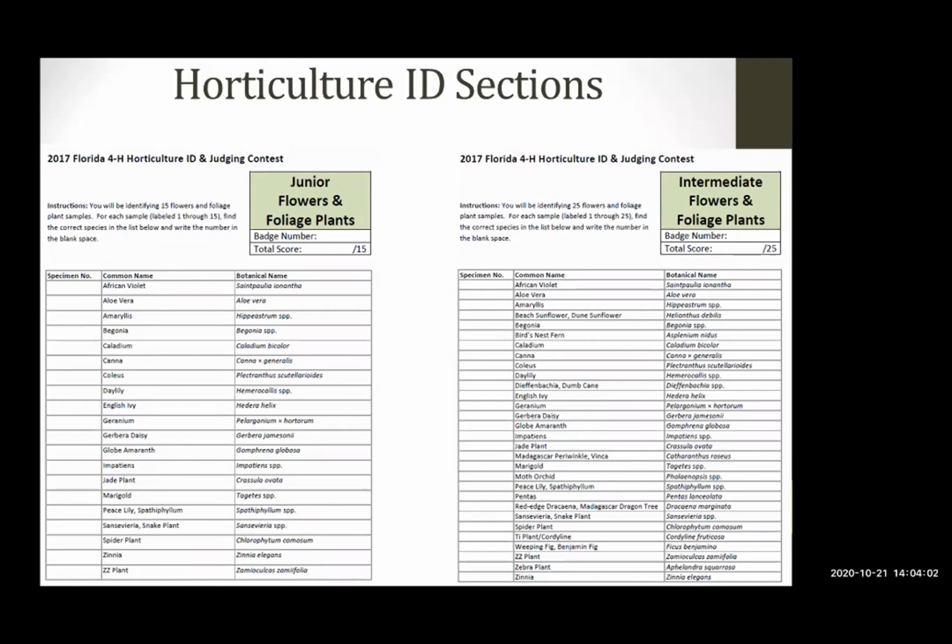So what you'll do is, if you go through and you see number 1, and you realize that it's a canna, you're going to place the number 1 in that specimen number box next to the canna. Then you'll go through, and as you identify the plant, you'll take that number and place it in the specimen number box next to the common name of the plant that you've identified. On the right, you can see the intermediate level paperwork, and this is going to be your score sheet for that.